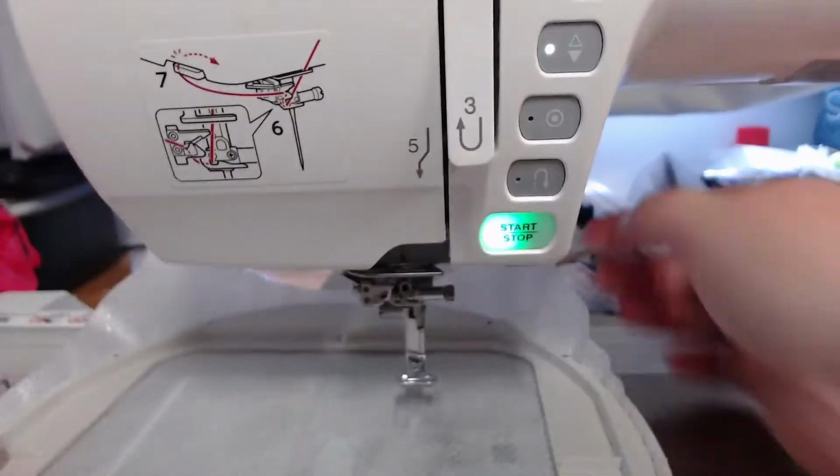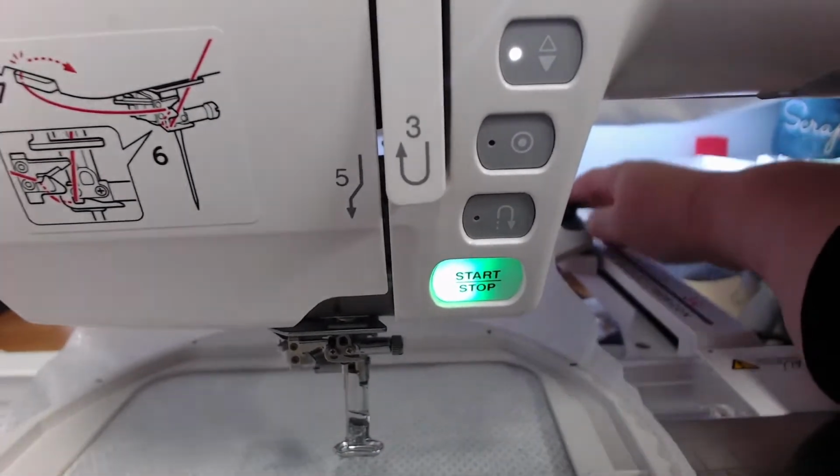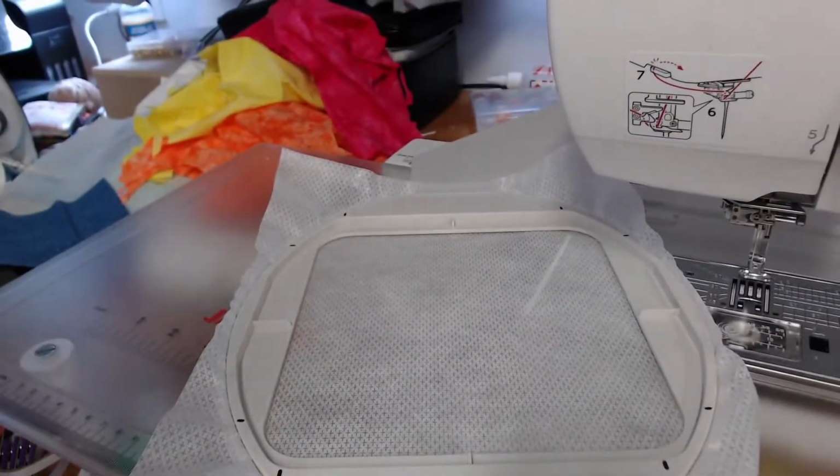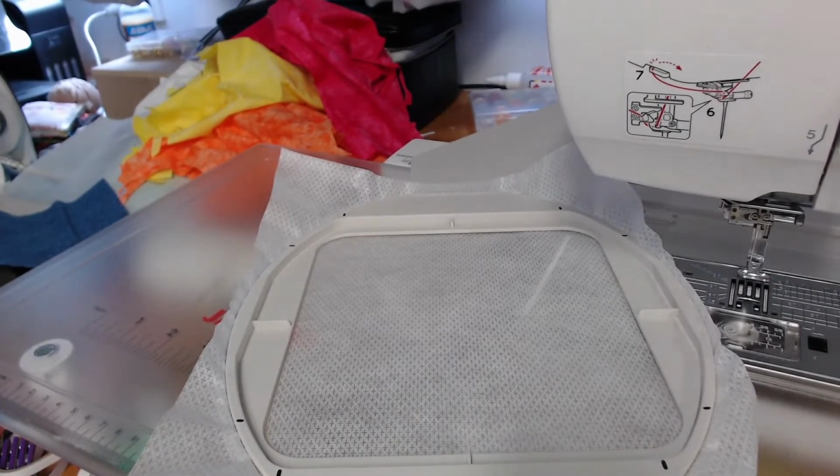So I have my hoop and I've got my tearaway all ready. And actually the one thing I am going to do before I start this one is I'm going to come through and pin the outline with T-pins.